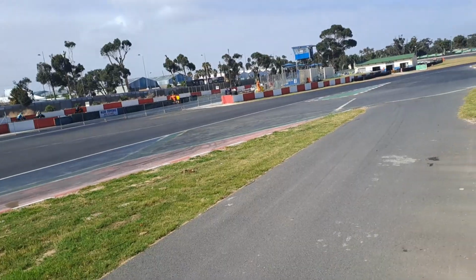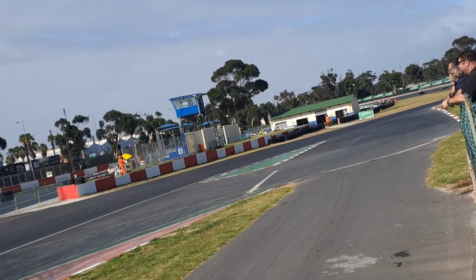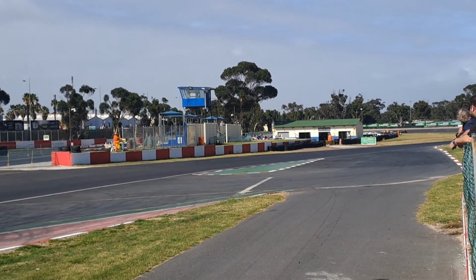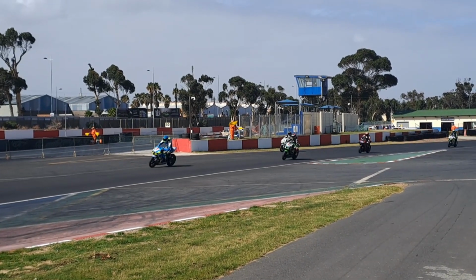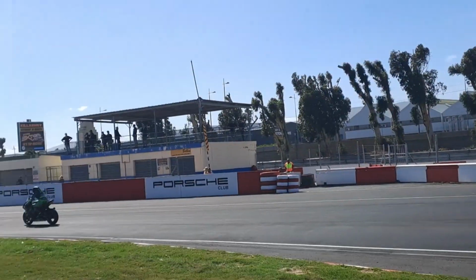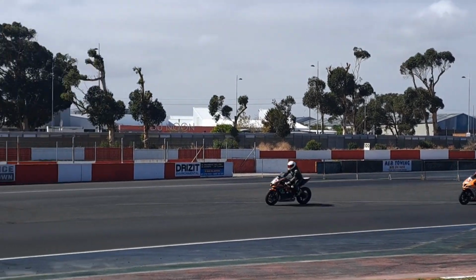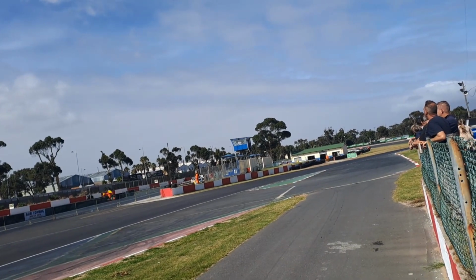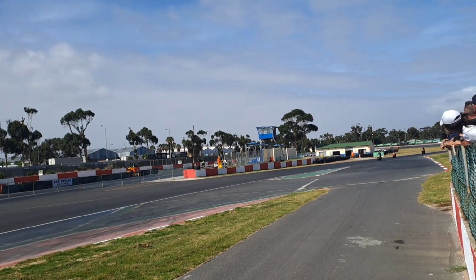Yo, what, Dylan? Yeah, Instagram will be right there. Wait, I just realized. Yes, sir. Do a wheelie. It's Brad Binder, guys. It's Brad Binder. Yellow flags.